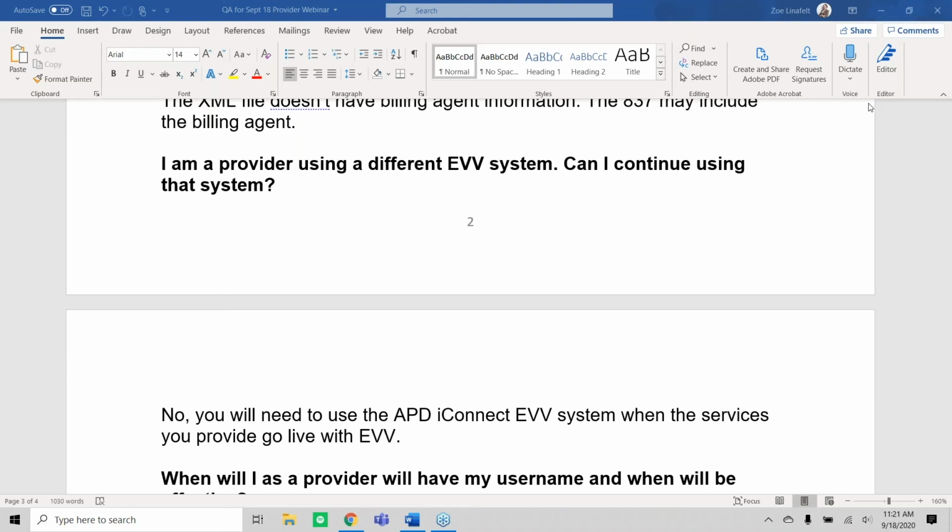We also have a question about whether or not the Q&A document will be shared, and you're going to send that out after the meeting, Zoe, with the documents from last meeting as well, correct? That is correct.